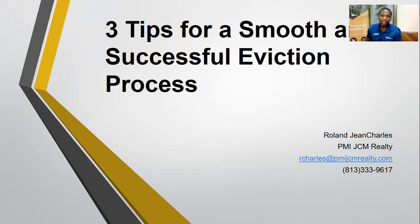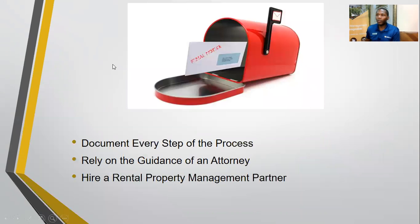We want to give you 3 tips that are going to help you move the process along very quickly and put you in a position so you can be successful in the eviction process. So what are these 3 tips? The first tip is that you want to make sure that you document every step of the process.